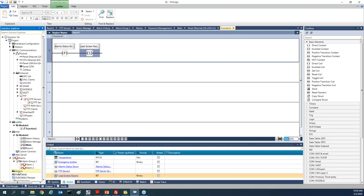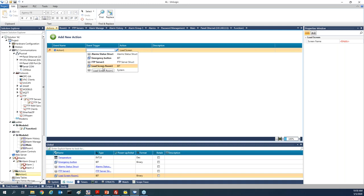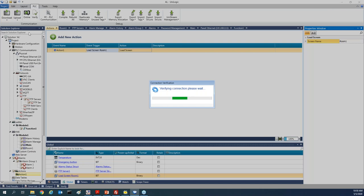Now we'll go to my global actions. I can add an action, and the trigger will be the bit which we are going to set, load screen room 1. And we have many types of actions, as you know. We can start the buzzer, stop, play sound, and many others, but in this case, I want to load the screen. And here we will select which screen I want to load, and I will load room 1 screen. Okay, so let's just download and see if it works.